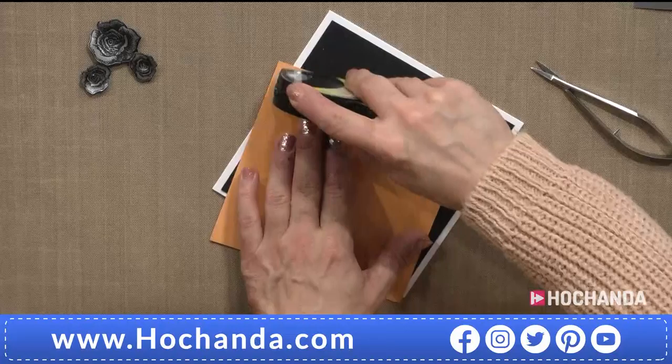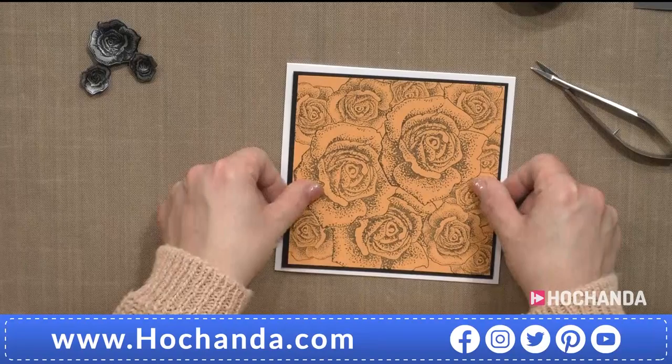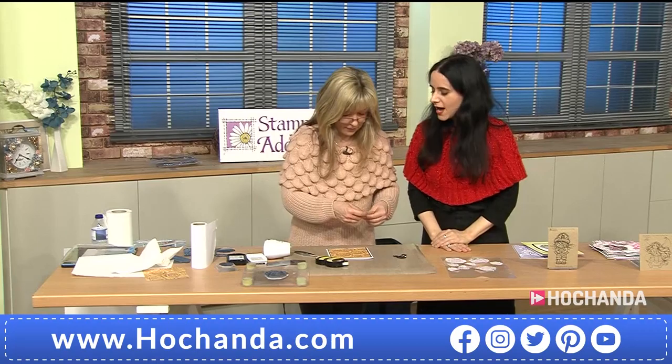Okay, so I've got some card to mount this on. Put a little bit of matting and layering. I love this. It's such a beautiful flower, the rose.